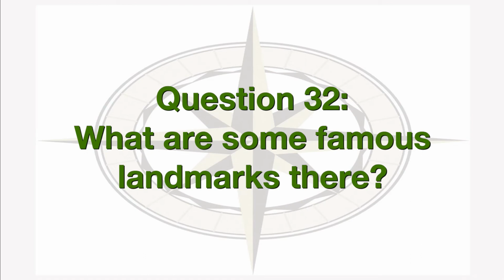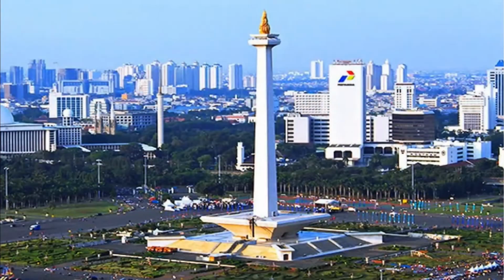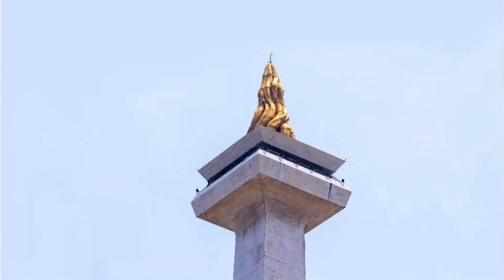The next question is landmarks. So buildings, statues, not necessarily man-made, but what are some landmarks in Indonesia? It's like you see it, that's Indonesia. The first thing that came to my mind is Monas, or Monumen Nasional. It's a very high monument with the color of gold at the top. Okay. In Jakarta. And that's in Jakarta.